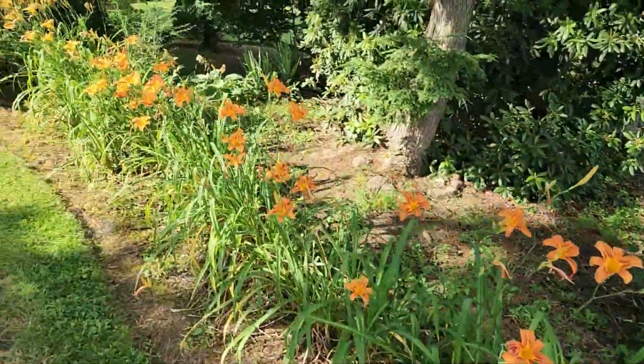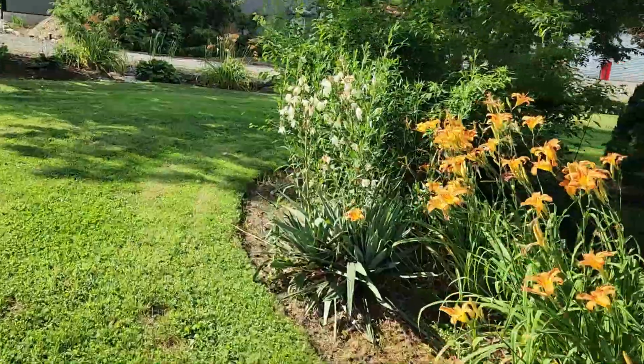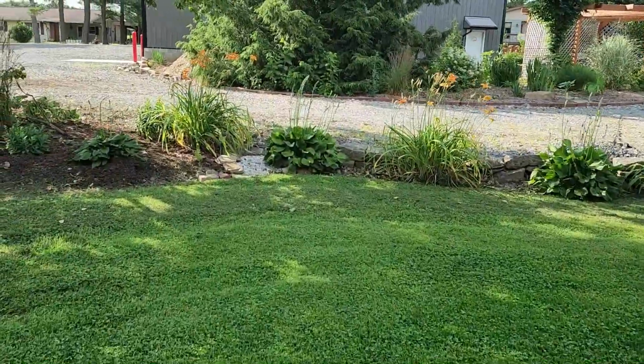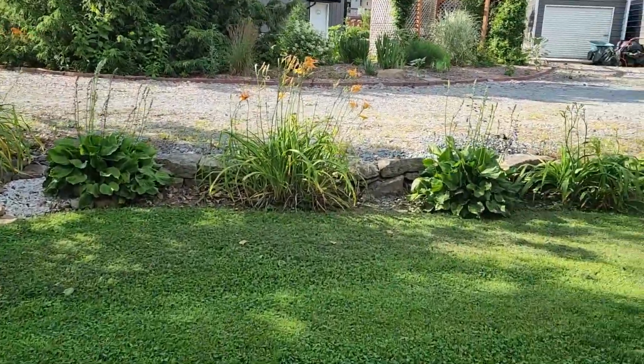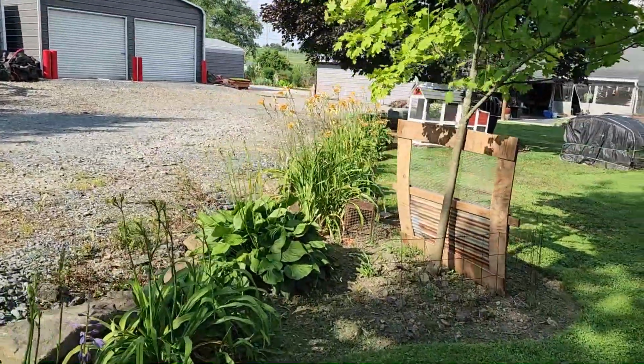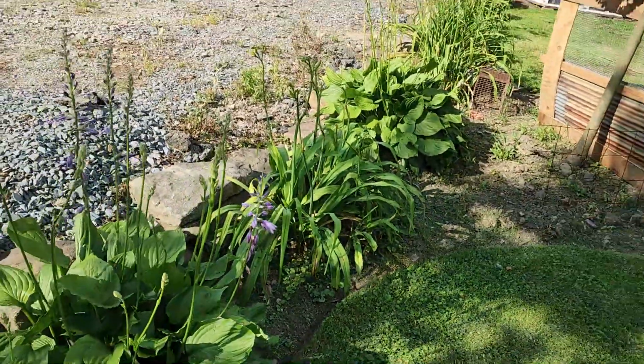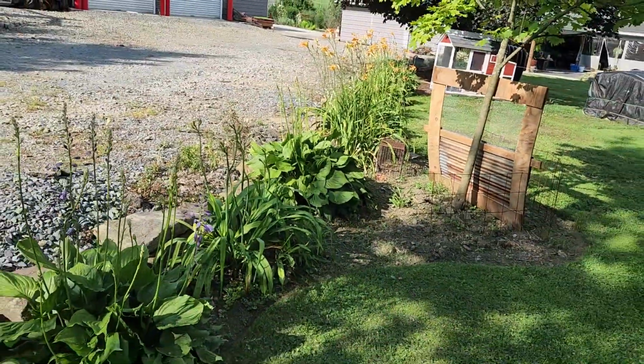We still have a nice show of the orange daylilies coming along the backside here to a nice bright white yucca. And it leads you over to the driveway line, which is another nice bright row of orange daylilies going down the whole side here to the mini coop. And following them up are the purple hostas in between all of them. So we'll have a nice show of color here for a few weeks in a row.